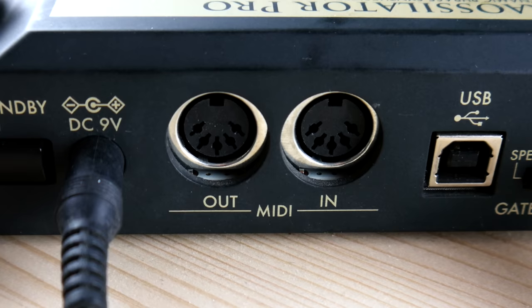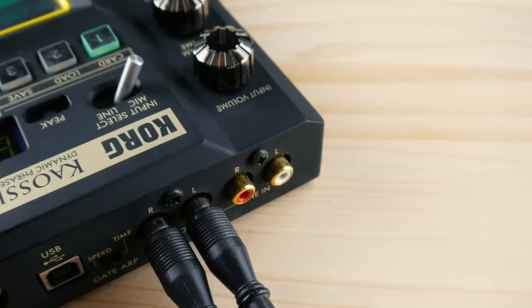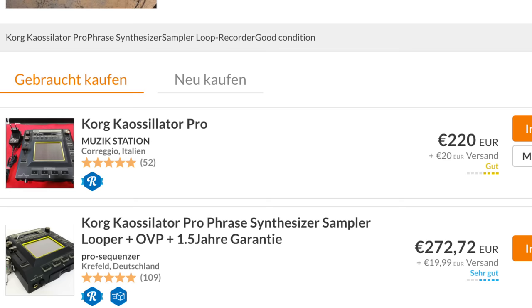There's 5-pin MIDI with the aforementioned limitations and the main audio ins and outs are RCA only. Not a big fan of that. The successor of the Kaossilator Pro, the Kaossilator Pro Plus, is still in stock in many stores, and I'm not sure if I would pay that much money for one of them if it wasn't Christmas. In spite of its flaws, the Kaossilator Pro seems like a more than decent stocking filler.